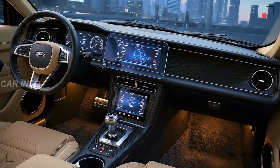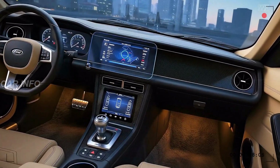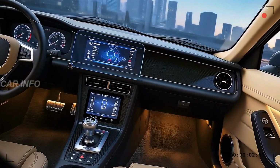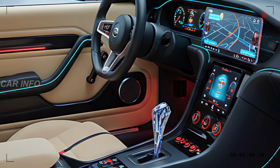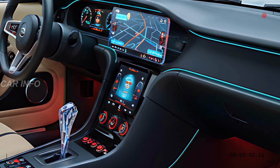And yes, this Capri comes with a manual transmission option, because Ford knows what real drivers want. Every detail, from the stitched beige leather seats to the ambient lighting, exudes modern sophistication while keeping the spirit of the original alive.